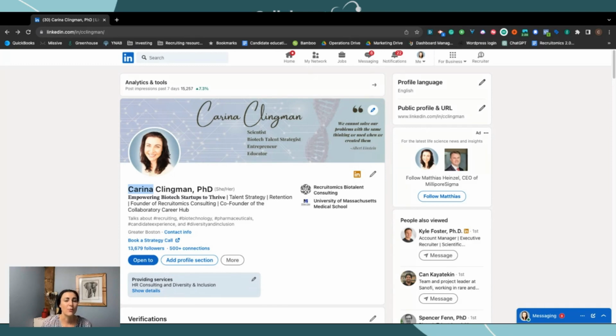That means no abbreviation that's confusing. We want to be reaching out to people in a personalized way. And if we can't figure out how to do that, it makes it harder to reach out. And I know recruiters that will just not reach out. They think there's plenty of candidates. I'm just not going to reach out because I'm not comfortable with how the name appears.